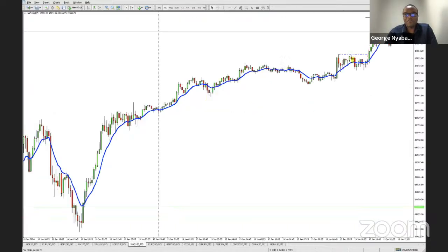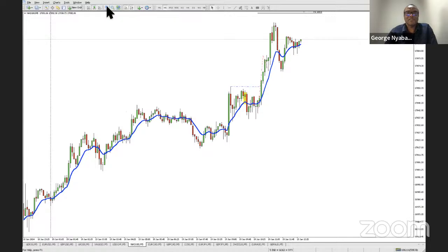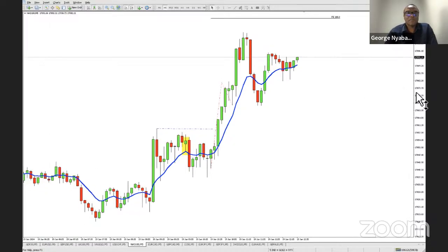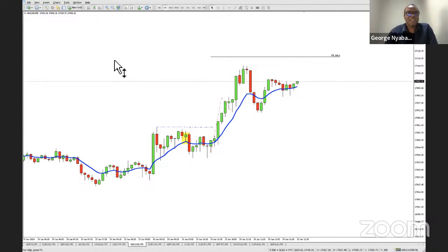Interestingly enough, on NASDAQ, which is a US market, and I'm saying interesting because this is the European market session, right? But the US markets are open in that continuous market that takes place. We are still a good 4 hours before the actual US markets open. But have a look at this.